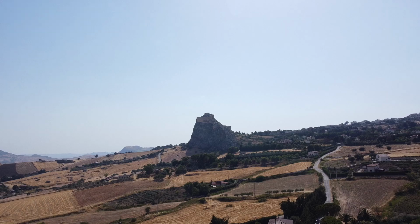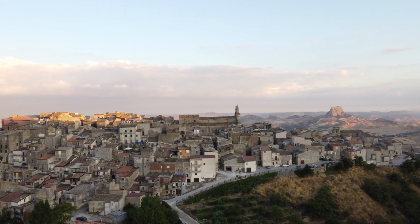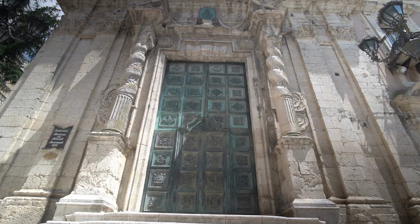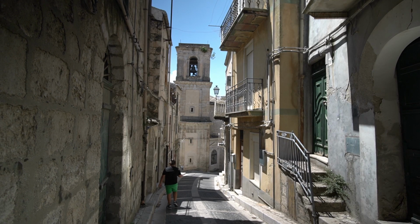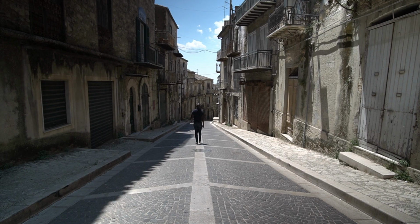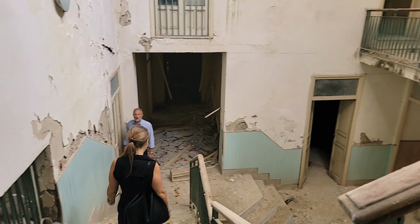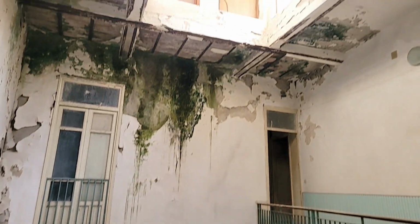Here's a project for big thinkers and creatives. The town of Mussomeli is selling properties for just €1. And has a building with tons of history that I feel has so much potential for single artists and creative entrepreneurs looking to reroute their life.